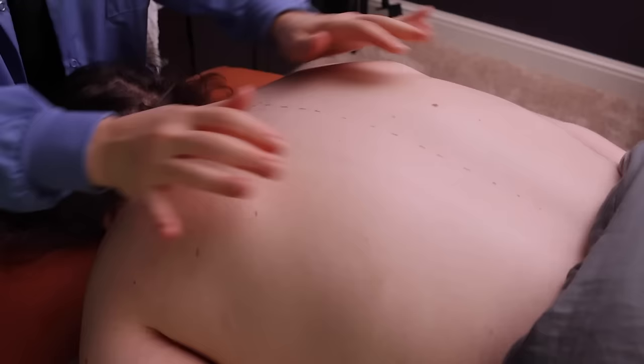Moving on to some jade sticks. Again, even smaller surface area, more pointed pressure. Starting to be a little bit of movement. See a little bit of redness coming out as well, which means the blood is starting to come to the surface. That's good.